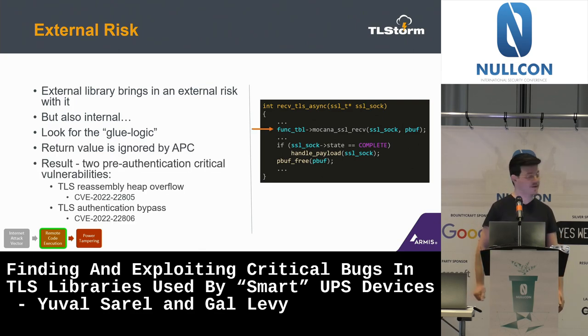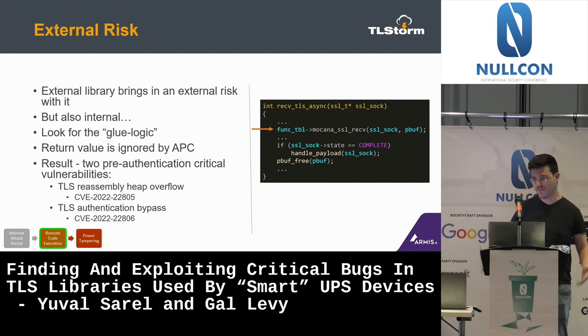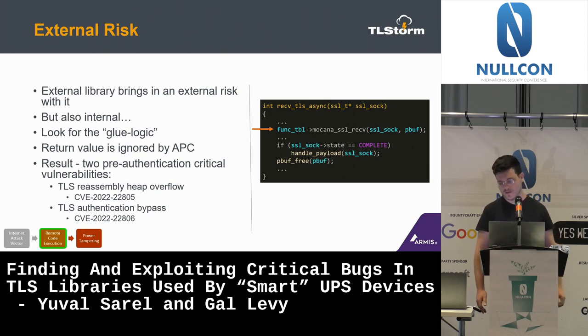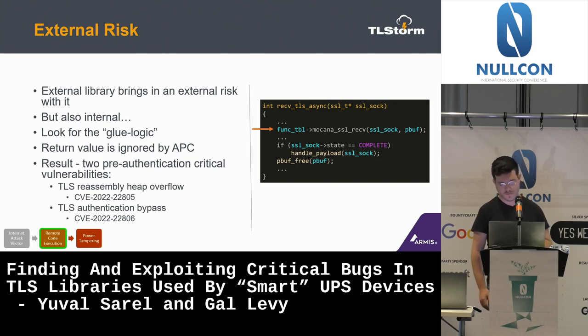And we have a perfect example here. We can see that APC uses the Mocana functionality, but it completely ignores the return value. It trusts Mocana to handle the errors internally and do whatever is needed. But on the other end, we know that Mocana instructs the user to handle the error that it propagates up and, for example, shut the connection down if necessary. And this seemingly minor issue, we were able to elevate it to two critical vulnerabilities, zero click, that enable us to do basically everything from the internet. And the first one is a heap overflow vulnerability that we will not detail in this talk. It is also detailed in the white paper that Yuval mentioned before.